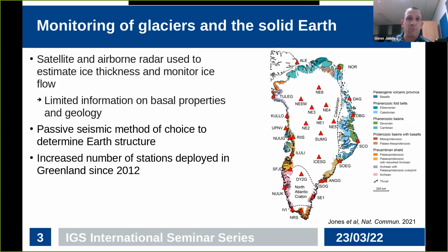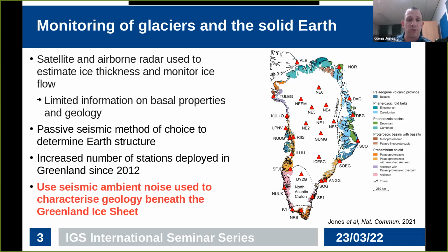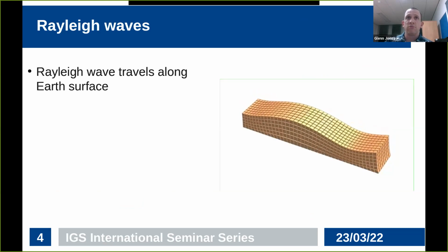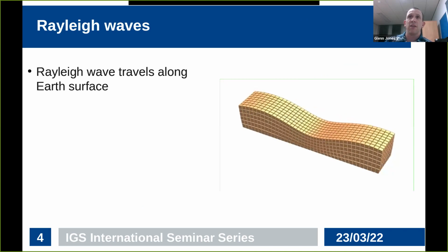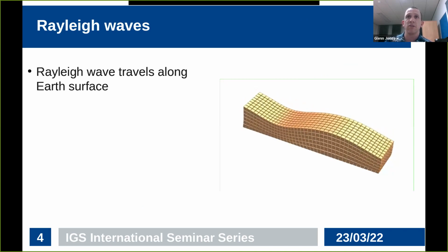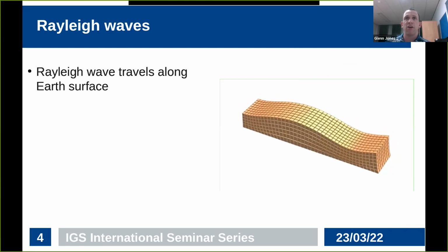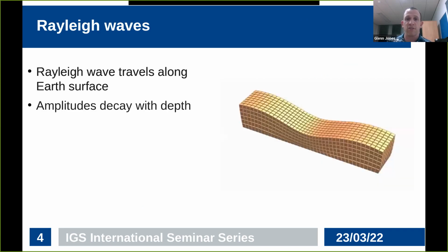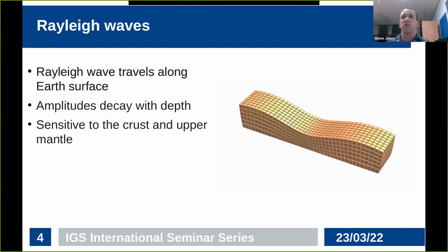So the aim of the project was to use seismic ambient noise to characterize the geology underneath Greenland. And to do that, we're going to be using Rayleigh waves. Rayleigh waves are surface waves, and they have elliptical particle motions. The particle motion travels in the opposite direction to the wave. The particle motion will become important later on. Now, the wave amplitude decays with depth, and the Rayleigh waves are sensitive to the near surface structure of the Earth, so they're ideally suited to characterize the crust and upper mantle.